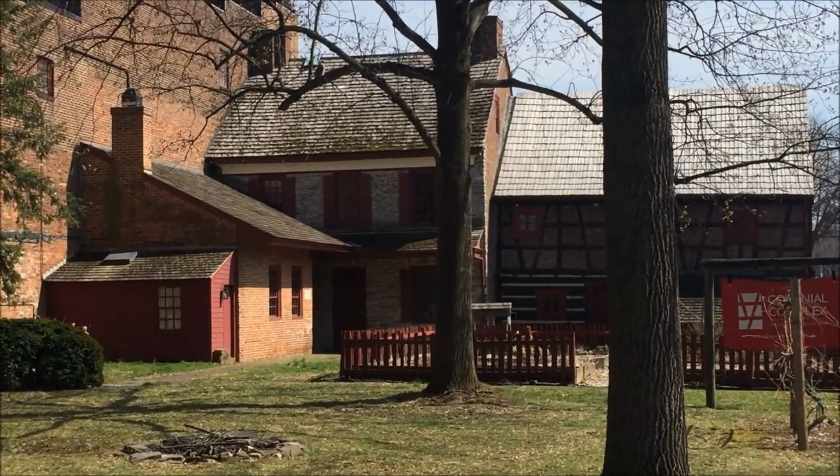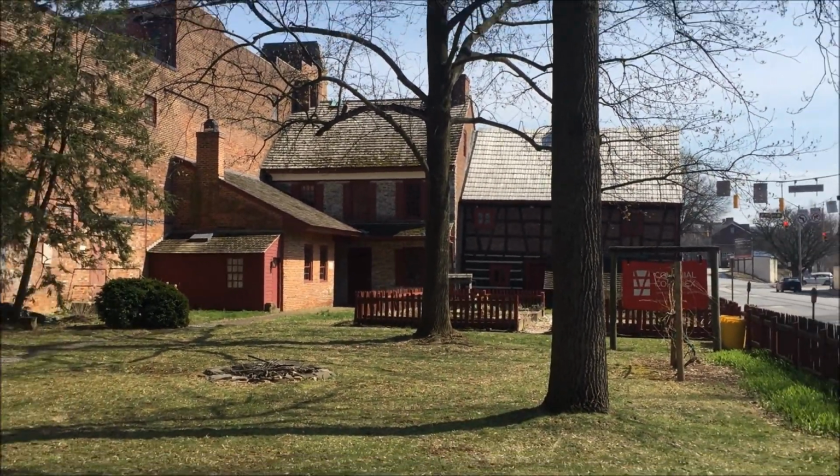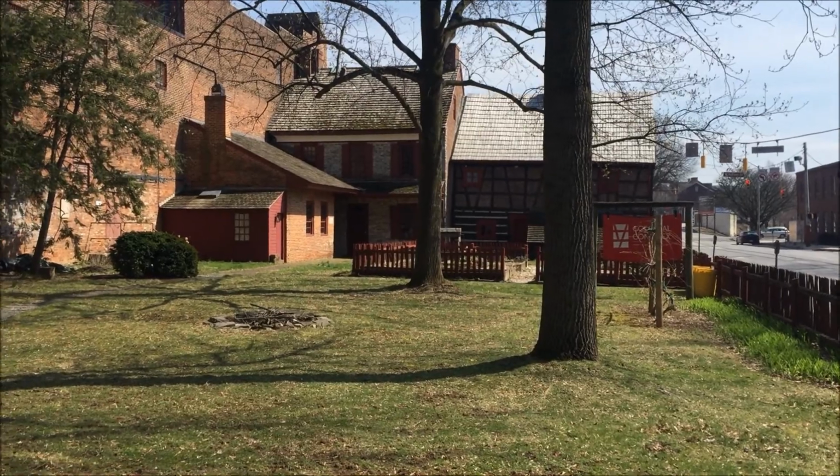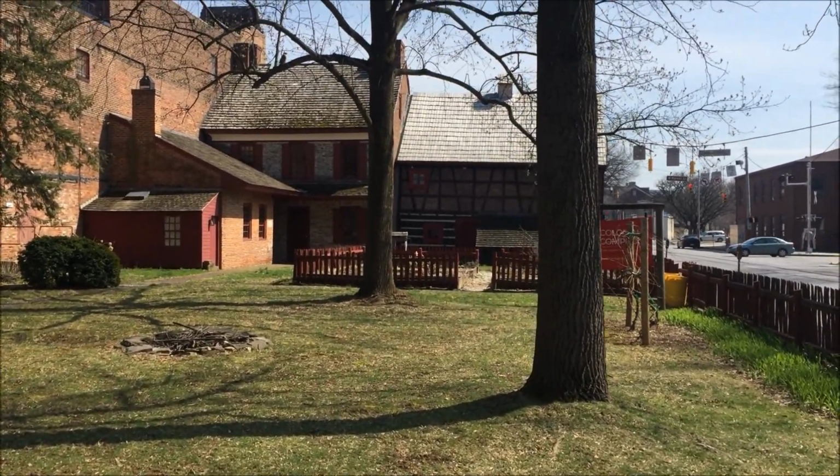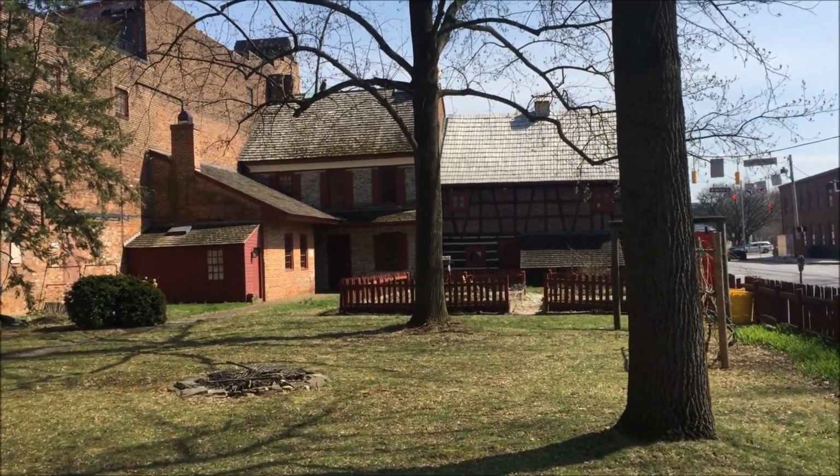When this town was founded, this was the height of westward expansion, right here. Across the creek was nothing. It's the wilderness.